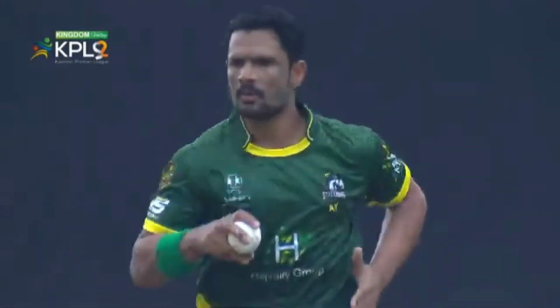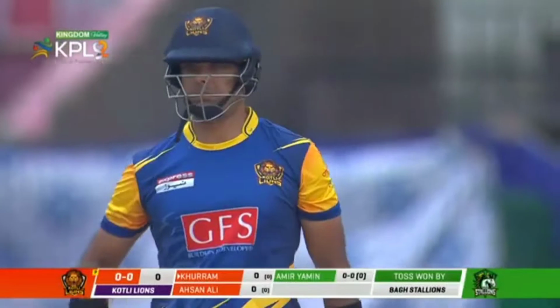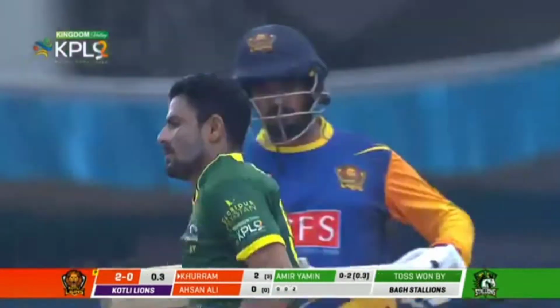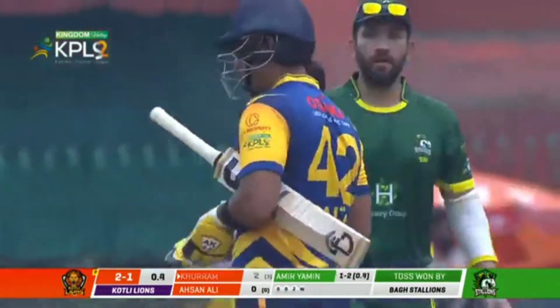Wickets, and do the same as he did previously. Big in-swinger, that's what he does. Oh, he's got him. A little risk up front, and that's the end of a big player.